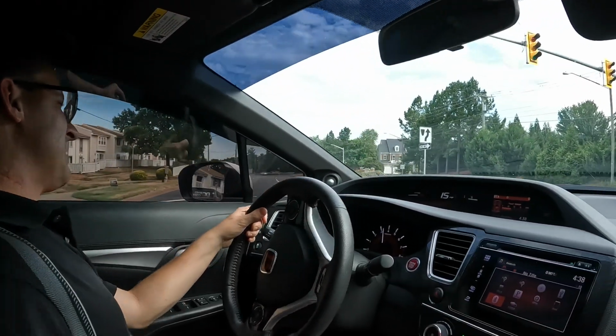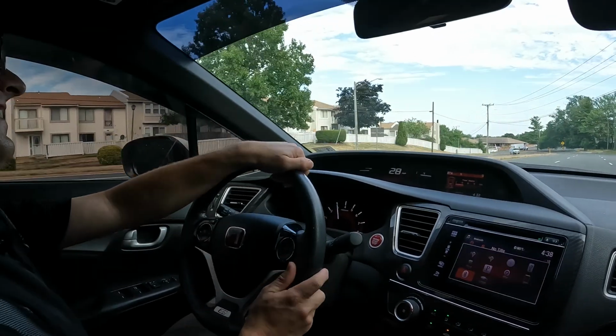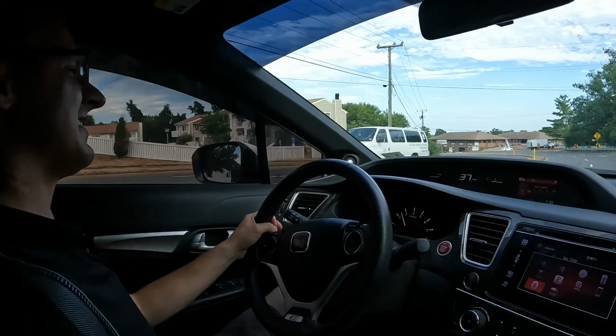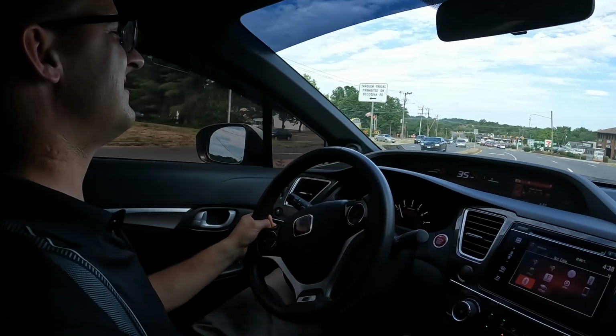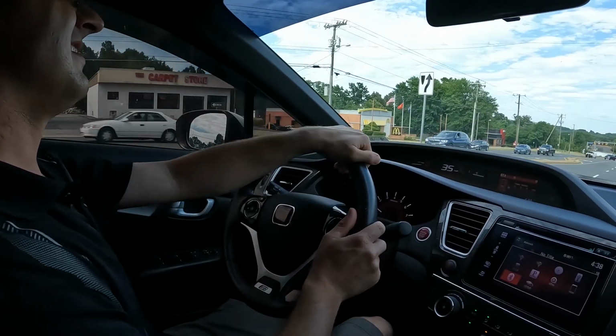Yeah, this car is so much fun. I love the good old Honda Civic Si. Such a smooth driving car, and it's fun to drive stick. Years ago, I bought my first wife a Honda Civic EX. But it drove real nice.